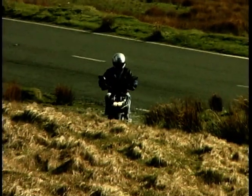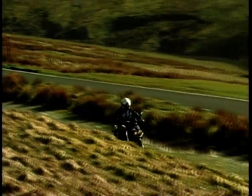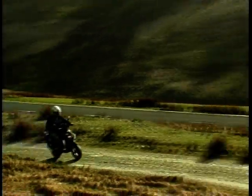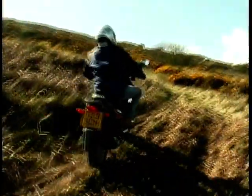So, although this little baby was designed as an on-off-road machine, they forgot to put some lumpy, knobbly tyres on it. It's got 120 low-section 12-inch road tyres. What the heck, it adds to the fun.